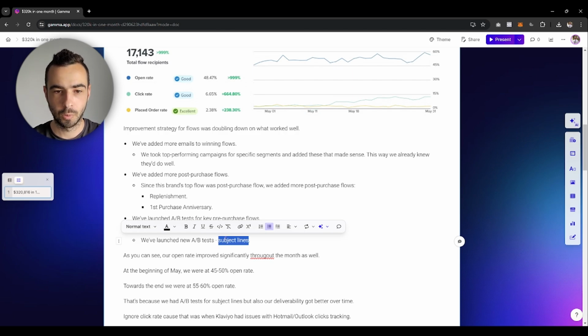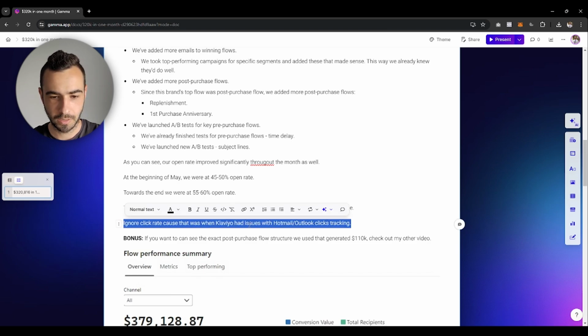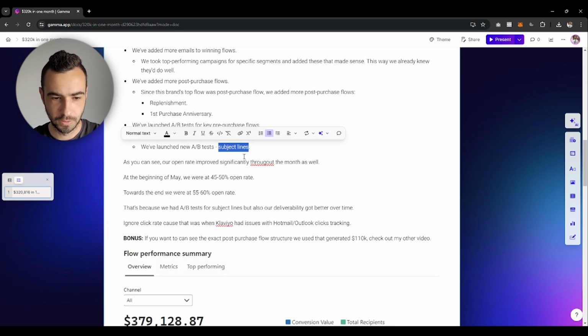And as you can see, it works, because if you have like 6 email specific flows and each one increases the open rate by a few percent, it's really going to compound and give you a snowball effect. You're going to get way more eyeballs on your emails. That's why it worked so well. As I said before, ignore click rate. It's really hard for us to tell how it's actually doing. That's why we also focused on just improving subject lines, because at the time these weren't inflated open rates, so we could easily track it.